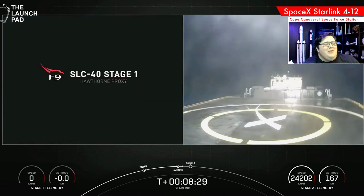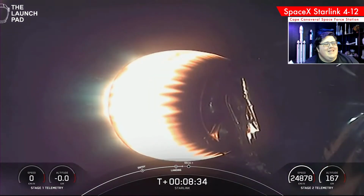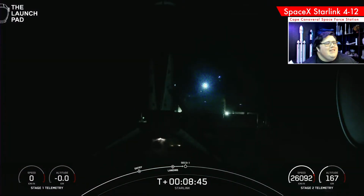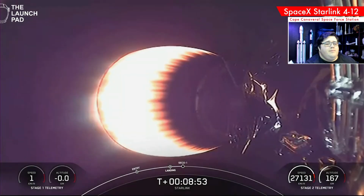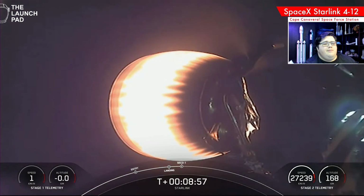You can hear even the crew there. Aww, because the camera's cut out. We had some great views, waiting for confirmation of first stage touchdown. There she is. There you can see it on your screen. Falcon 9 has touched down for this booster's 12th time. This marks our 104th successful recovery of a Falcon 9 first stage.